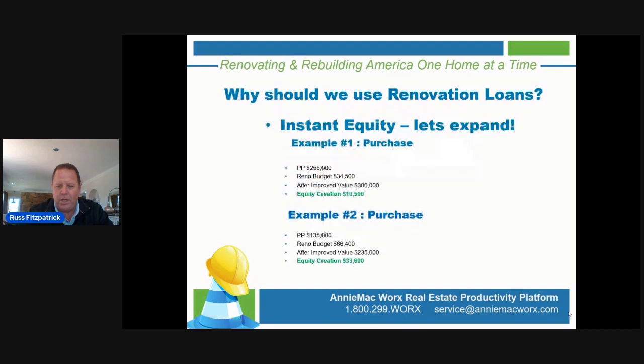Instant equity is one of the goals, but I think lifestyle is an equally important goal. But if we're going to summarize a couple of the examples of instant equity, we purchased a house under renovation lending for $255,000 with a reno budget just under streamline at $34,500. You have to keep your reno budget under $35,000 to stay streamlined. The after improved budget was $300,000 real time, and that was simply $10,000 in extra equity for that consumer.